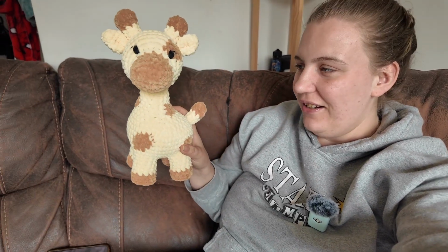So we have finished the giraffe. It's taken me about 3 hours. I don't know why this one's head looks a lot bigger than the last one. I always do it on a little slant because I just think it's cute. You could put it on the shelf. I have also done embroidered eyes on this one instead. But yeah, super cute. I love it. I can't wait to put it back out on the stand and have another one ready and done. Yay!